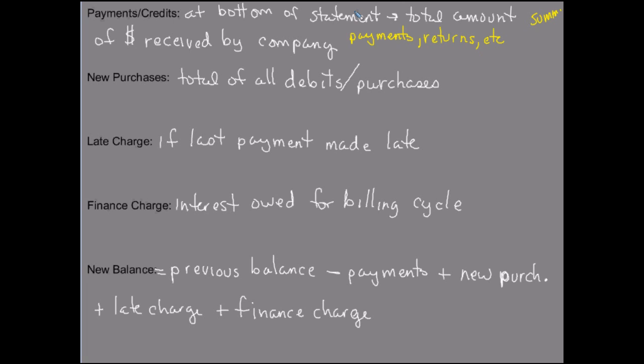Then there's a part which is late charge. Now the late charge is if the last payment you made was late. So let's say it's June right now, and you get your June credit card bill. If you paid your May credit card bill late, your late charge will show up on your June bill. Does that make sense? Because they wouldn't know to put a late charge on there until after it already happened. So this was the late payment from the last month, if there's a late charge on there. Finance charge is any interest owed for the billing cycle.